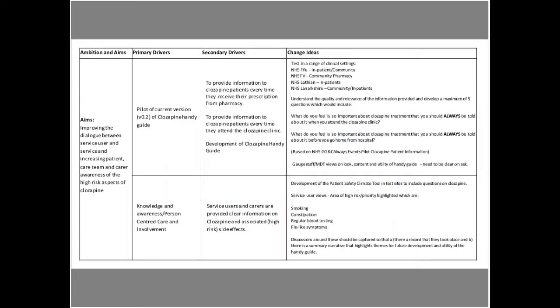So where do we start? Well, this is a quality improvement programme, and all we know is driver diagrams and Plan, Do, Study, Act. I'm joking, but the reality is, how do we improve the dialogue between the service user and the service, increasing the patient and care team and carer awareness of the high-risk aspects of Clozapine?